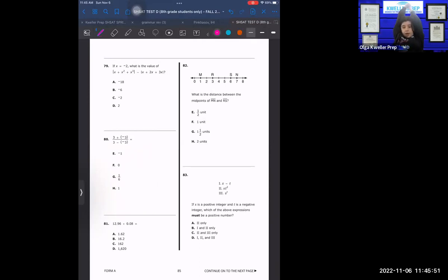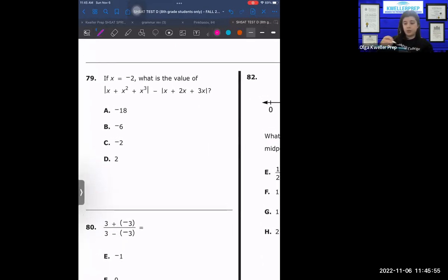Okay, so we have x is negative 2. What is this value? So what are these brackets called? What am I looking at? What is this?